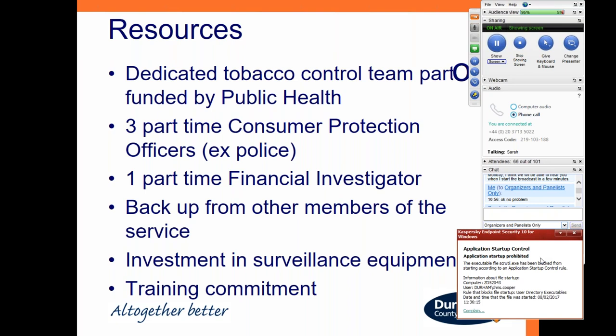We have also trained up from within the team a part-time financial investigator. This is because we believe the hardest way of hitting these people is to hit them in the pocket. And proceeds of crime and cash seizures is proving to be very, very useful as a deterrent for these people.